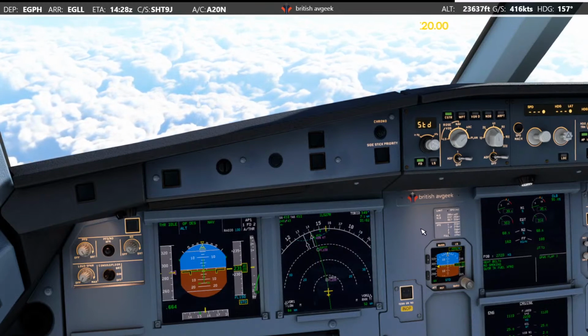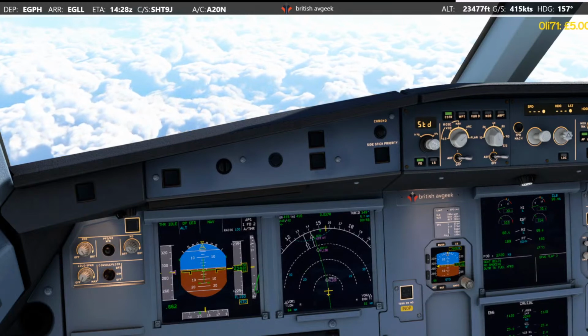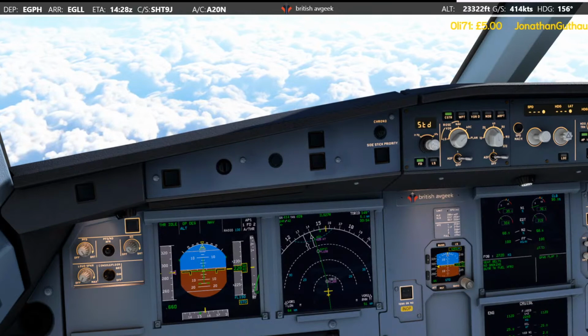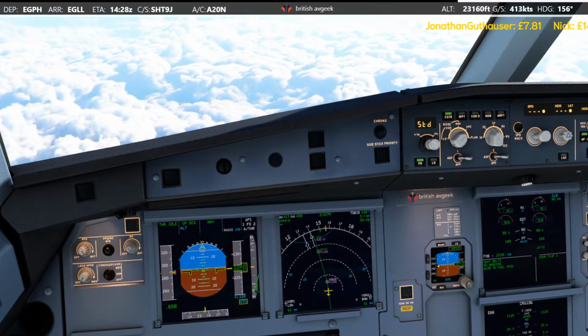52 miles to Bovingdon. 2113, stop descent, flight level 80, fly heading 120 degrees. Stop descent, flight level 80 and heading 120 degrees. Virgin 11, report your passing level.